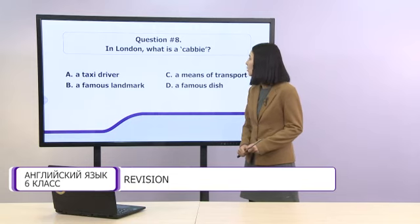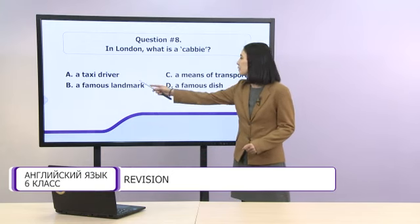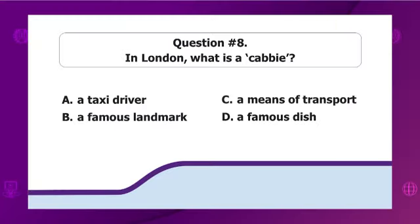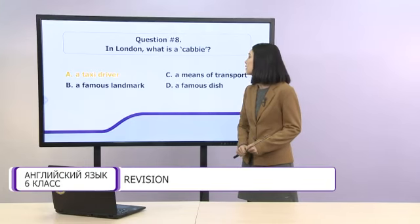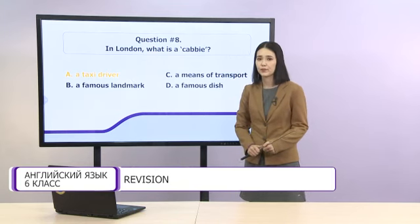In London, what is a cabbie? A, a taxi driver. B, a famous landmark. C, a means of transport. D, a famous dish. Let's check. A cabbie is a taxi driver.